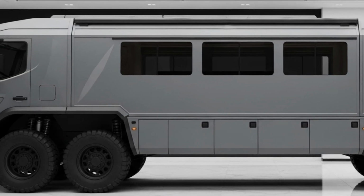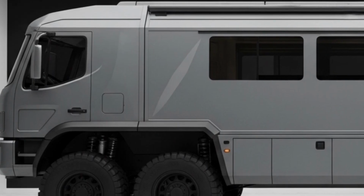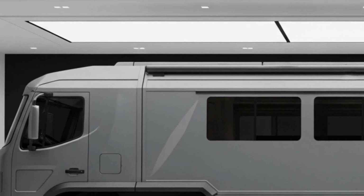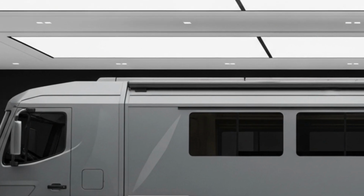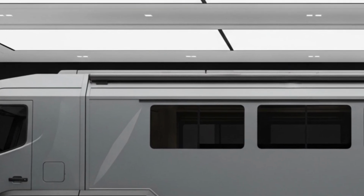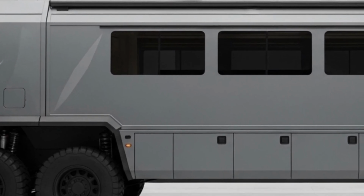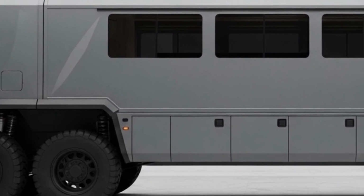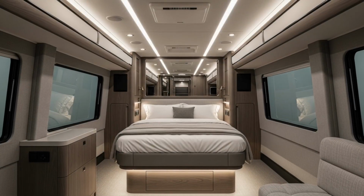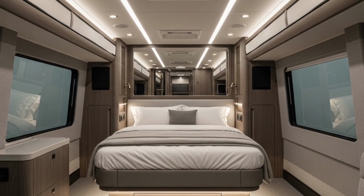The kitchen area features high-quality countertops, built-in appliances, smart storage solutions, and sleek cabinetry. Whether you're parked by the beach or deep in the wilderness, you can cook and relax in total comfort. The lounge space feels like a high-end apartment. Plush seating, entertainment screens, surround sound systems, and elegant interior finishes make it ideal for relaxing after a long journey. Even the bathroom is crafted with attention to detail, offering a compact yet luxurious setup with modern fixtures and smart space utilization.